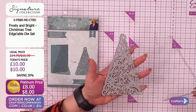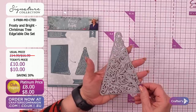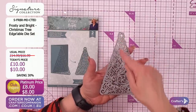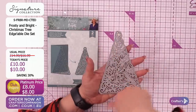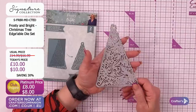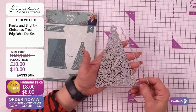But what we've done is we've given you another piece to be able to cut out a solid piece. Now, one of my Christmas tree decorations was I cut quite a few of these out in solids, put a score line, and then made myself a Christmas tree star book, almost like a star book. Oh, yeah. And it looked absolutely fabulous, what I gifted to somebody. But absolutely stunning die. The detail on this is absolutely gorgeous.